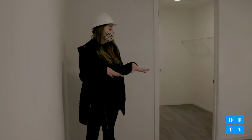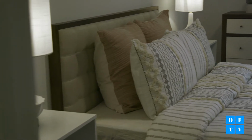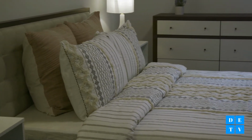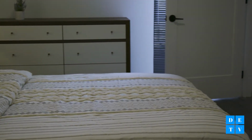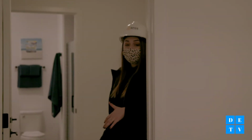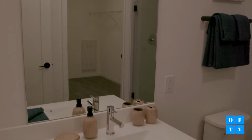This is a queen size bed. You have tons of room also for a king if you'd like, and then additional space for side tables and a dresser. Most units do have a walk-in closet as well for all your shoes, clothes, and additional storage if you wish.